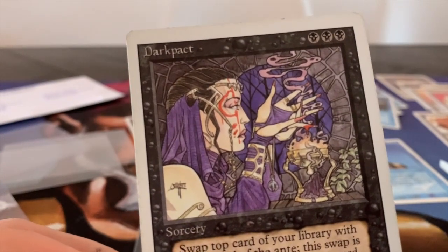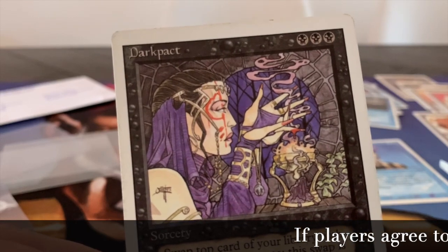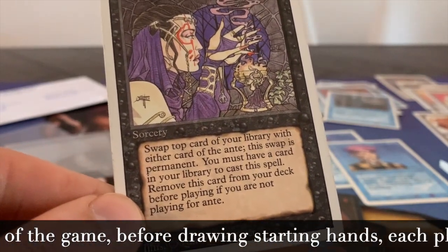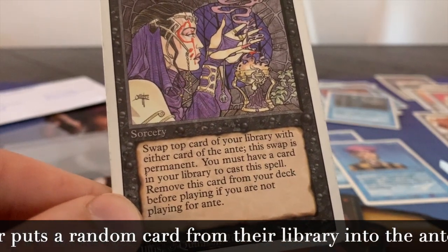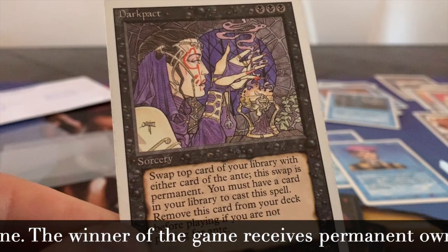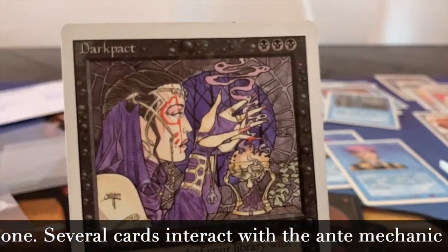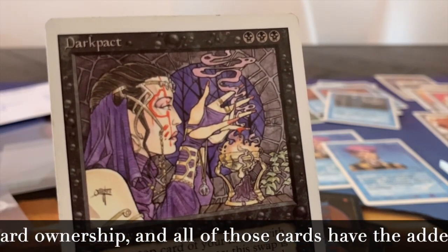Dark Pact. This is a card you play when you're playing for Ante, right? So Ante was something that people played for in the early days of Magic. So 3 black to cast, a sorcery. Swap the top card of your library with either card of the Ante. This swap is permanent. Oh, with either card of the Ante. Okay, so you would probably choose to swap your Ante card, right? You must have a card in your library to cast this spell. Remove this card from your deck before playing if you're not playing for Ante. So, yeah, it doesn't happen a lot that players play for Ante, but it is pretty cool.